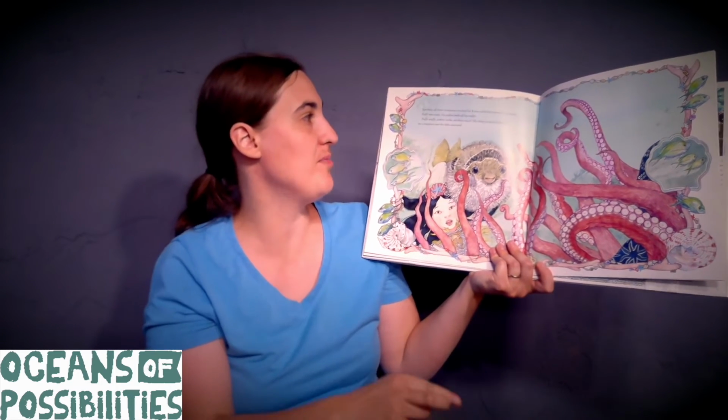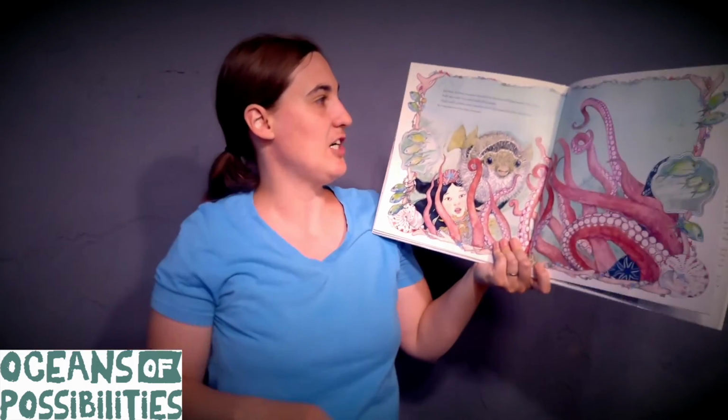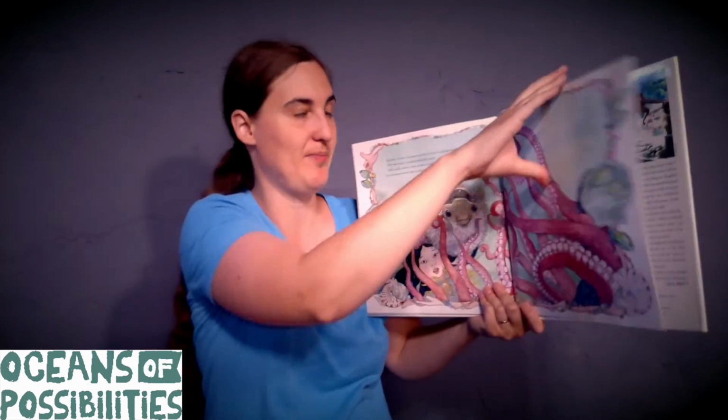Puffy was ready. He puffed himself up with all his might. Sticky, sticky! His sharp prickles did not like the octopuses near the little mermaid. Do you see him getting all big and puffy? He's protecting her.